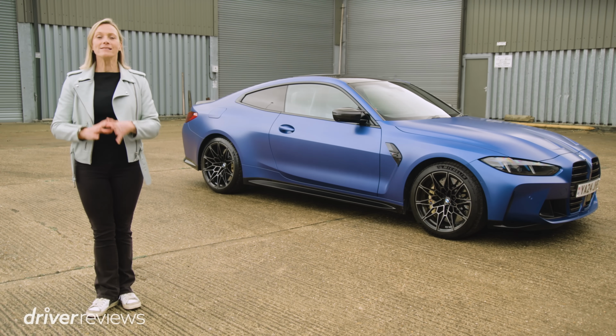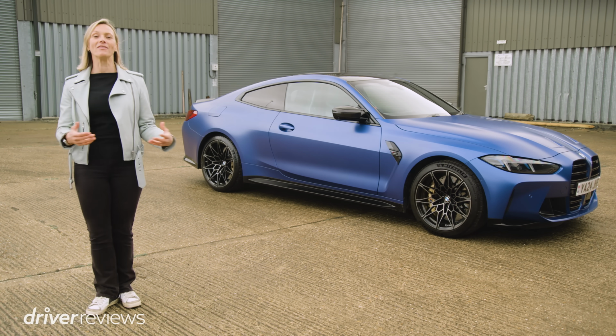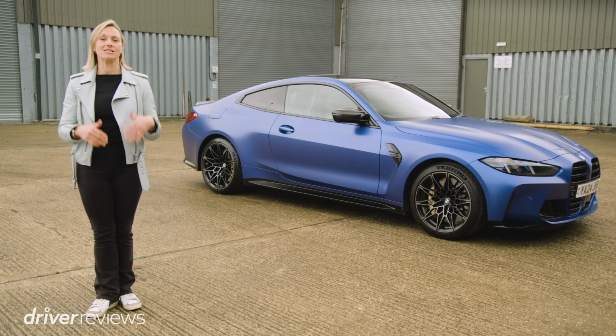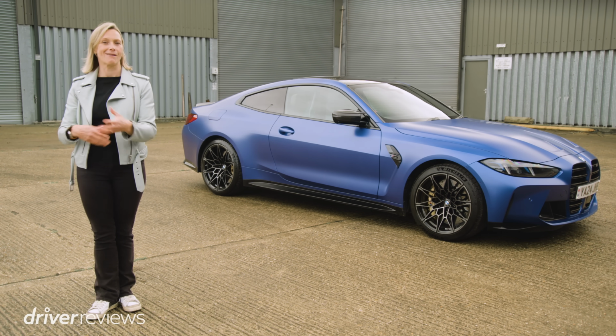The M4 is an absolute wolf in sheep's clothing, albeit one that has been sheared for the catwalk at Paris Fashion Week. And once you have clambered into that seat, you will not want to move. The whole car just pivots around you.